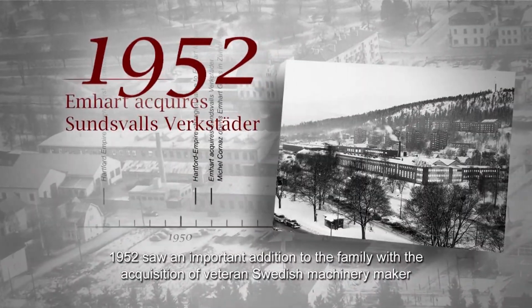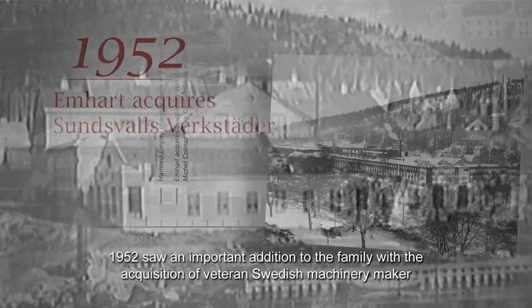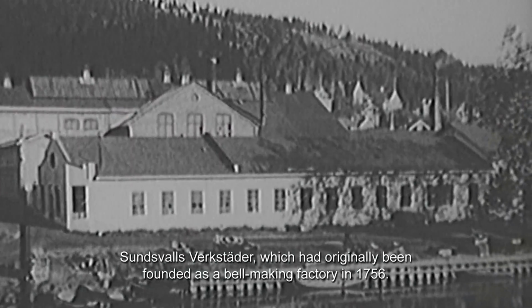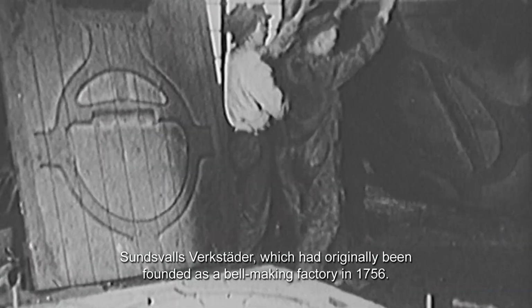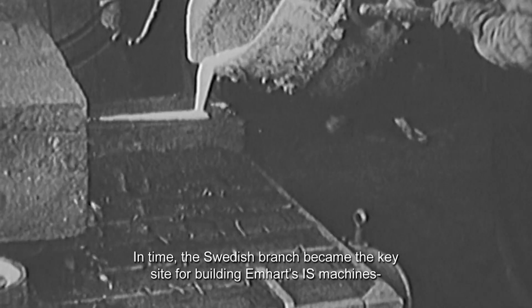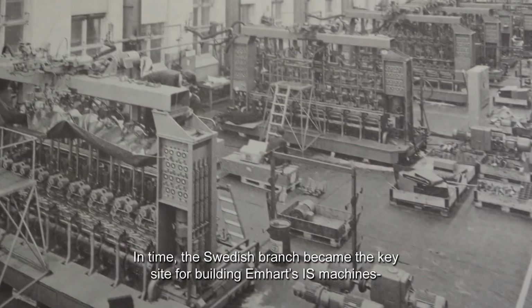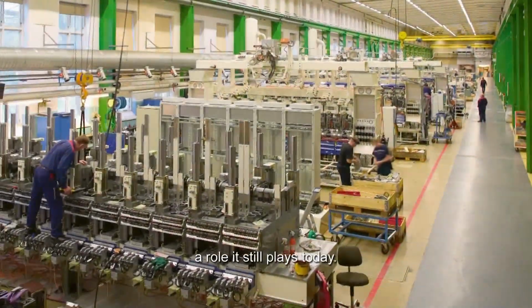1952 saw an important addition to the family, with the acquisition of veteran Swedish machinery maker Sundsvalls Verkstäder, which had originally been founded as a bell-making factory in 1756. In time, the Swedish branch became the key site for building Emhart's IS machines, a role it still plays today.